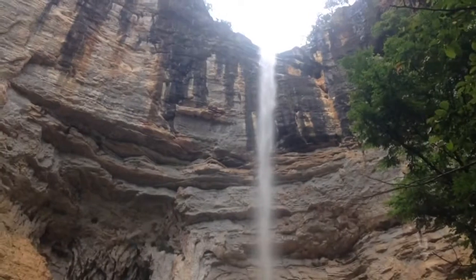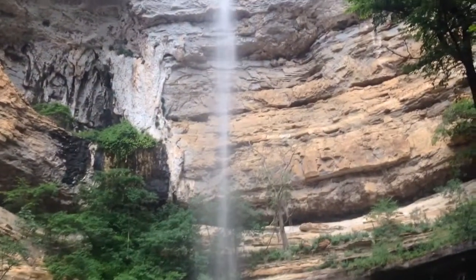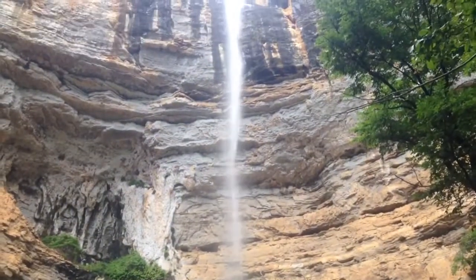This is the tallest waterfall from Georgia to the Appalachians. This is in Arkansas. It's called Hemmed In Hollow.